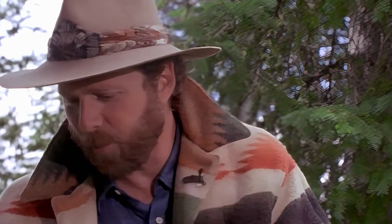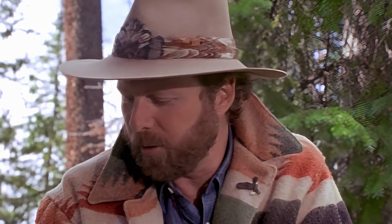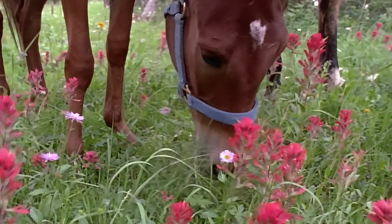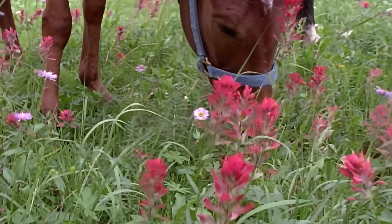Okay, Maggie, you can eat a little bit here, but now don't eat these red ones. These are Indian paintbrush or Wyoming paintbrush, the Wyoming state flower. That's a good girl. Just eat around them.